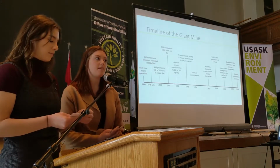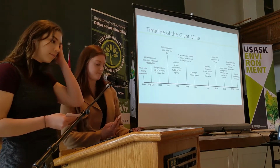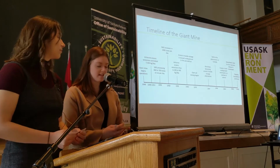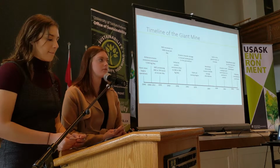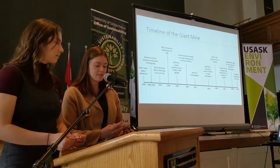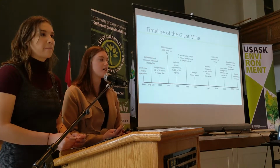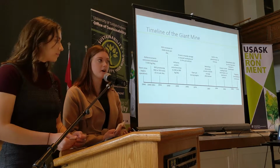So this here is a timeline of the Giant Mine, looking at important and key dates that happened throughout the time. Some things to highlight: in 1958, that's the highest level of production that the mine was at. So they were producing about 1,000 tons of ore per day. And then in 1962, they found that they were gathering quite a bit of arsenic trioxide, and the best way to deal with that was to send it underground in the permafrost.